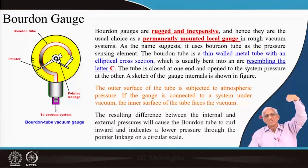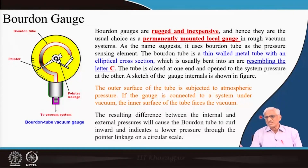Unnecessarily, you should not use a very sophisticated gauge when pressure can be measured plus or minus 10%, 20%. It is just a suction of a vacuum cleaner. How does it matter? Or a distillation column, or a vacuum drying chamber, etc. You are not that much worried, because huge amounts of loads are coming, anyway fluctuations are happening. You just need to have a suction force. So, at that time these Bourdon gauges are extremely useful.